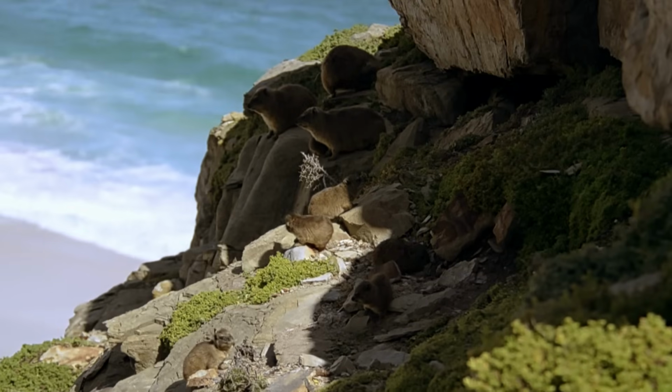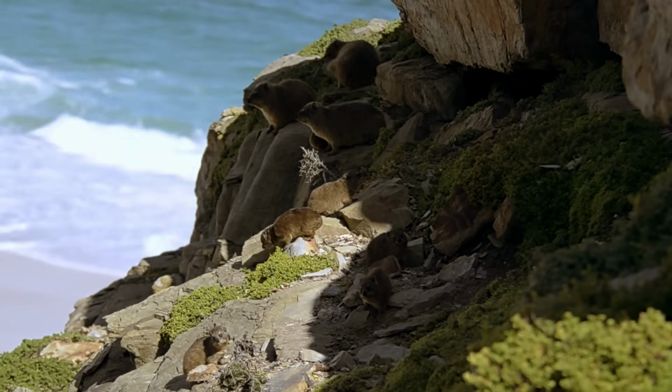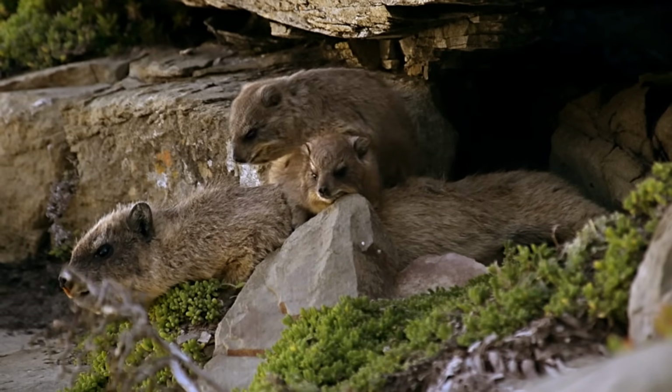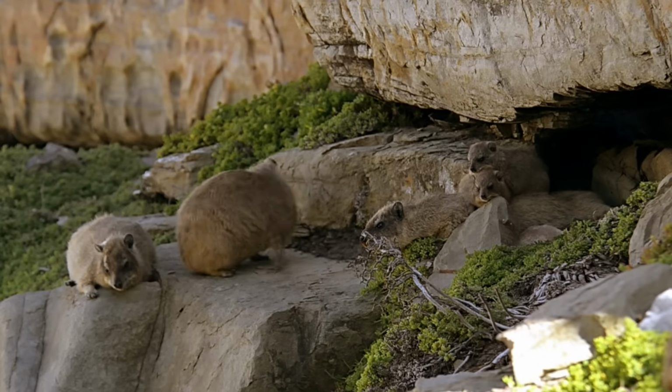Meanwhile, the spring sun is gaining strength. It's getting hot. Even the thermophilic dassies retire to the shade in the middle of the day, or they could overheat. Up here in the rock colony, there are plenty of cooler places, but the young can be quite a nuisance.